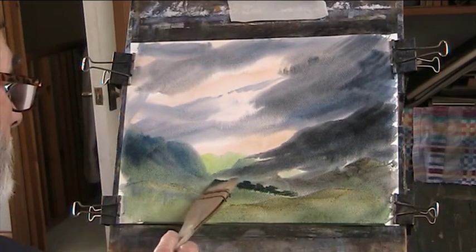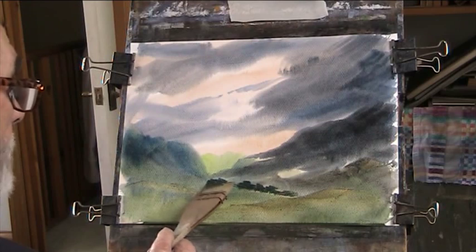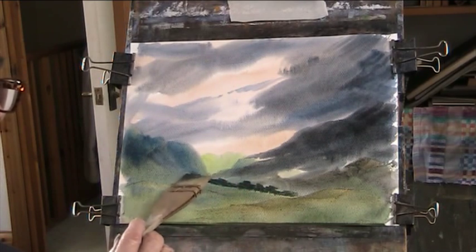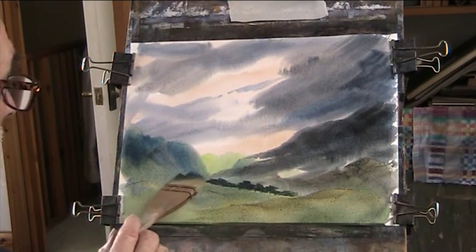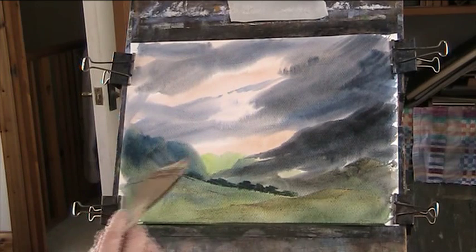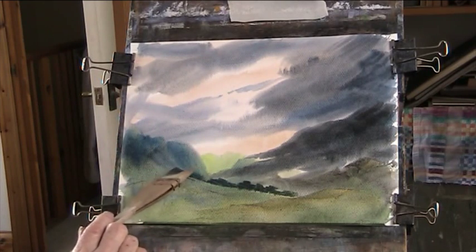More blue going off into the distance here. This will lessen in intensity as it dries. Okay, more blue, just going up the side here.